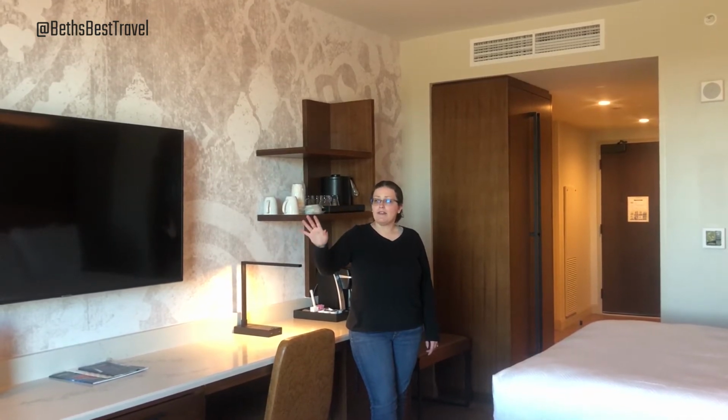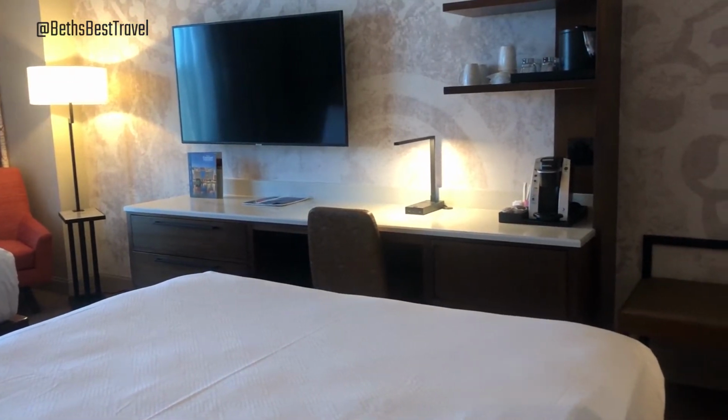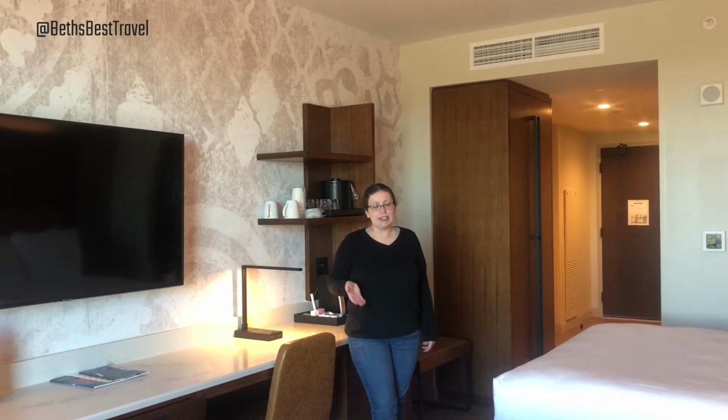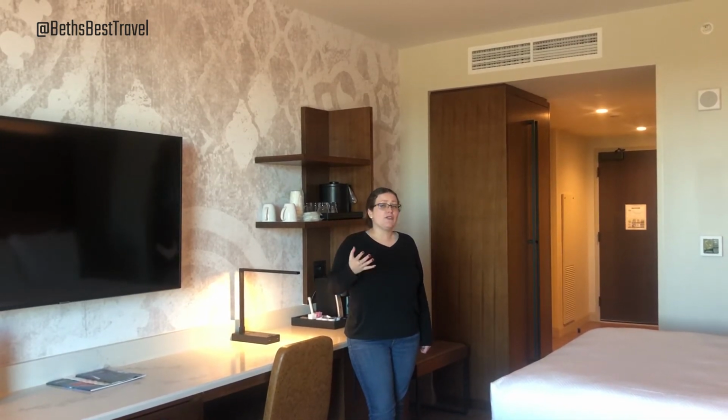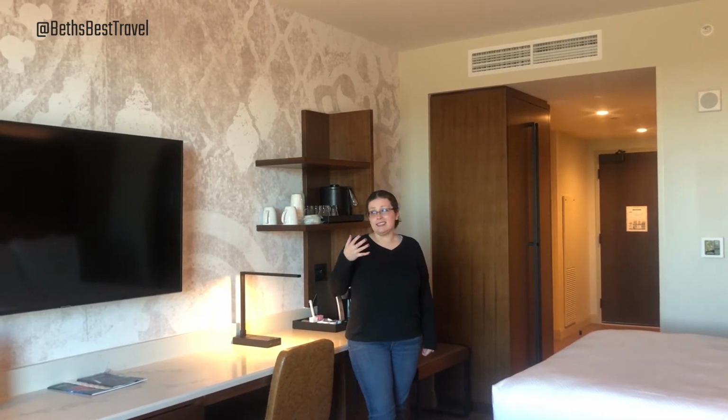And then in the corner, we have kind of a nice chair light feature area for just kind of sitting and relaxing. I don't know if people actually sit there, but it is a very cool look. Speaking of which, before I show you the rest of the room, I do want to say that some people don't think this resort is Disney.